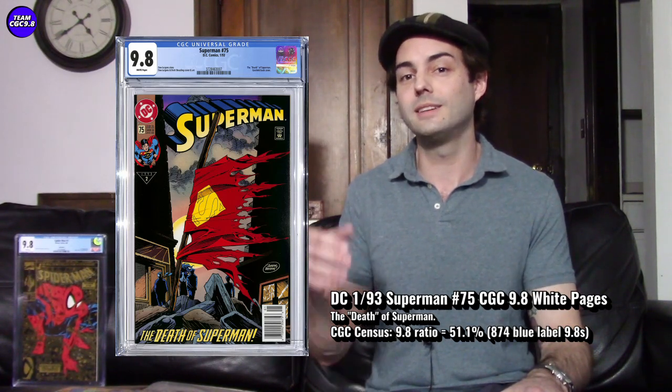If you're a Superman fan, if you're kind of nostalgic for this cover, this might make sense to have in your collection for sure. And to get the more rare newsstand makes a lot of sense on this book that was so heavily printed and so popular in the early 90s.